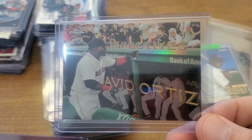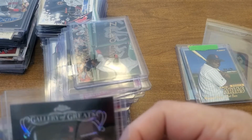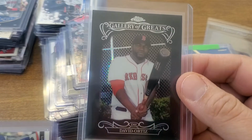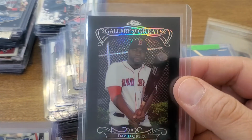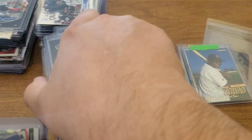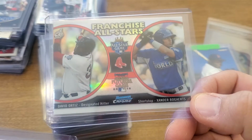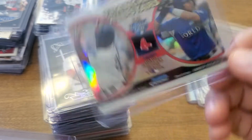Got a little bit of shine there. Topps Chrome. Gallery of Greats. Look at the shine on the black. Ooh, the fence is shining in the background. That's a nice one. I like that. Franchise All-Stars. You got Ortiz on the left, Bogaerts on the right.